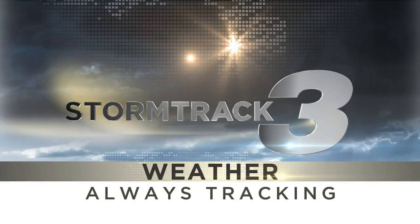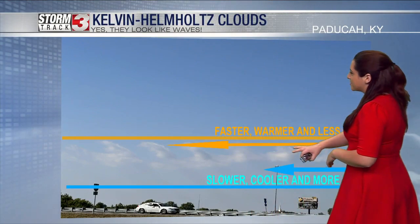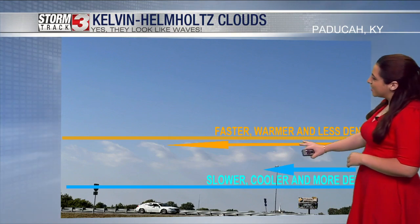Well, good Saturday evening. Before I start you off with what you're seeing right now for your current conditions, how about we take a look at what we saw this afternoon. This is out of Paducah. I took this out in Paducah. You can see these clouds. Some of you said that they look like waves. Well, that's because of what they're named after, Kelvin Helmholtz.